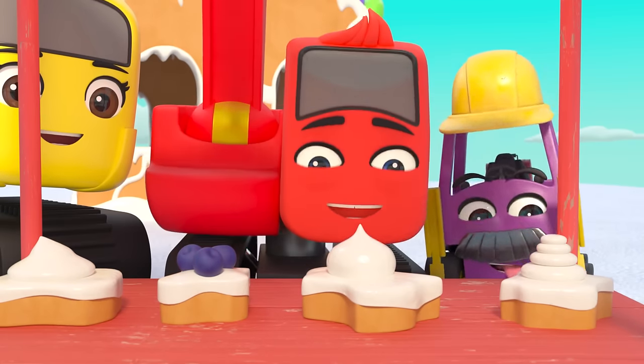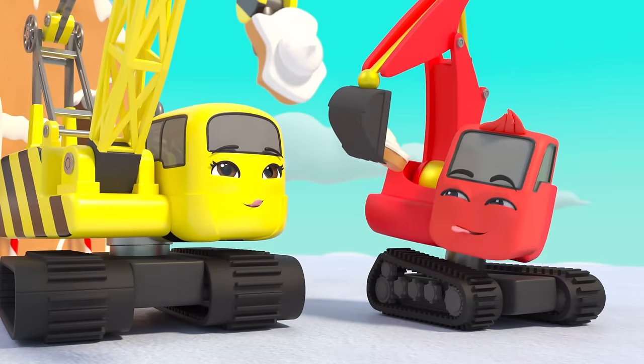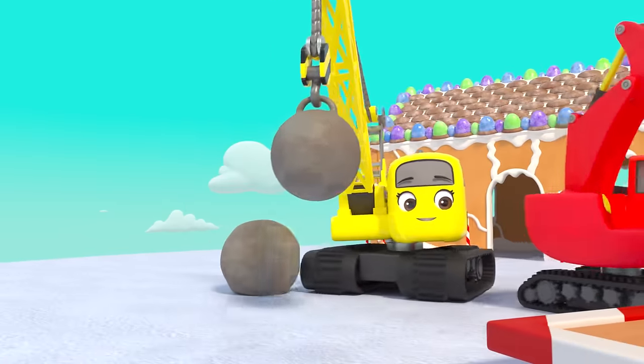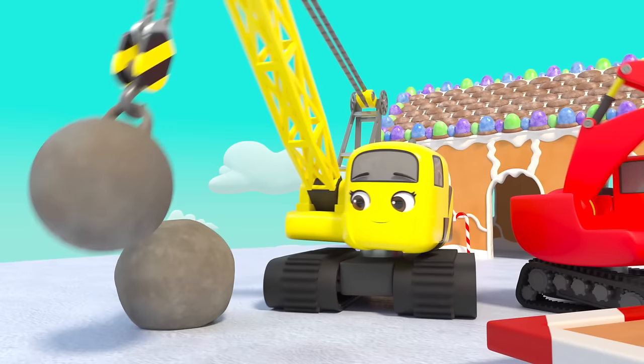Now this gingerbread you can eat, Daisy. Yum, yum. Delicious. Digley and Dazey are finishing up the gingerbread house on top of the big hill. I wonder what Digley is up to. Oops, that was close, Dazey.